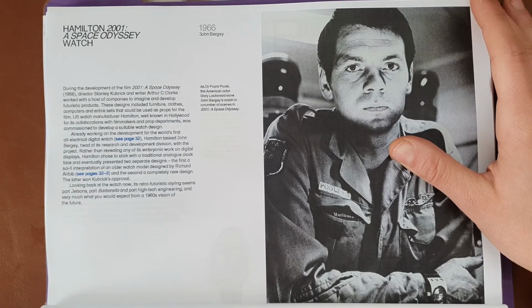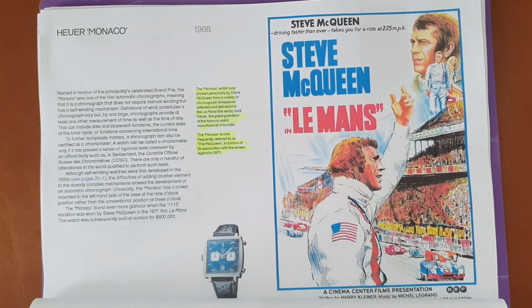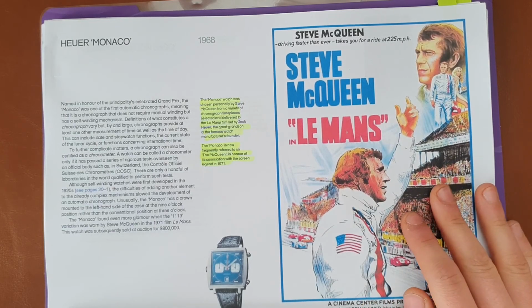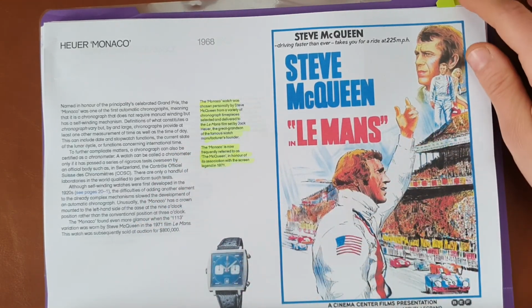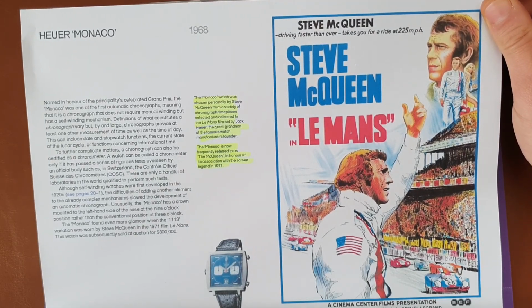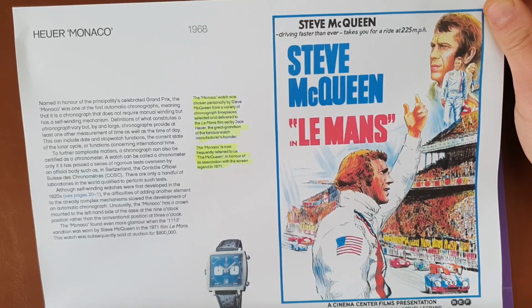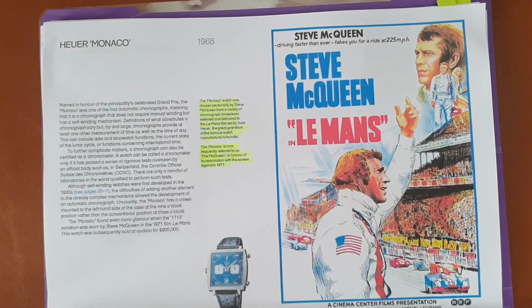Hamilton in 1960 had the, I don't know if you see it here down there. Yeah, the Hamilton Odyssey and the Space Watch. And the Heuer Monaco, of course, one of the most iconic watches. I think maybe in the top 5 iconic watches of our time is the Heuer Monaco. And the Monaco was chosen personally by Steve McQueen from a variety of chronograph timepieces, selected and delivered to the Le Mans film set by Jack Heuer, the great grandson of the famous watchmaker's founder. The Monaco is now frequently referred to as the McQueen in honor of the association and the screen legend in '71.